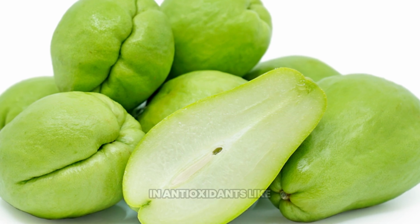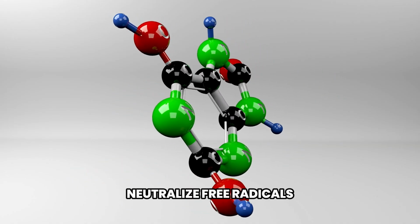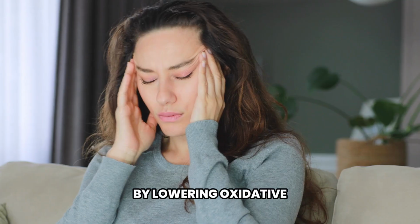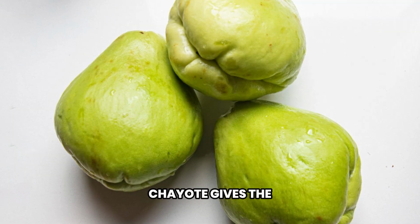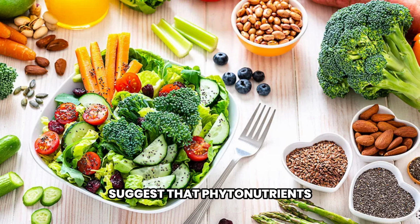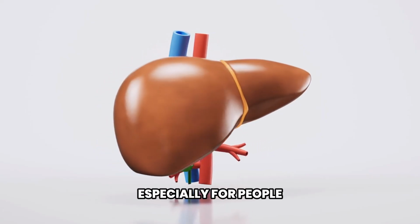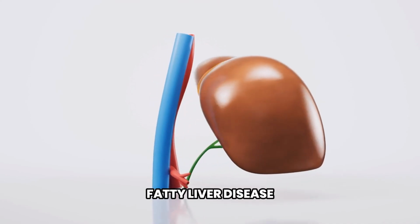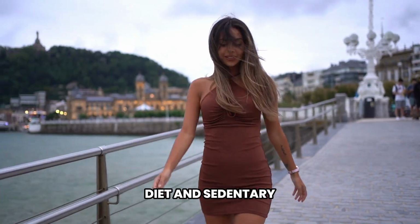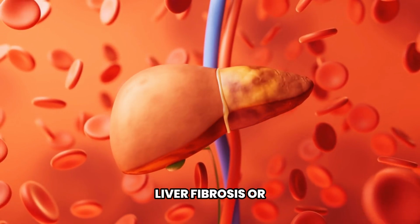First, chayote is rich in antioxidants like vitamin C, quercetin, and flavonoids. These compounds help neutralize free radicals, which are unstable molecules that damage liver cells over time. By lowering oxidative stress, chayote gives the liver breathing room to repair and regenerate. Next, early studies suggest that phytonutrients in chayote may reduce fat accumulation in the liver, a major win, especially for people with non-alcoholic fatty liver disease, NAFLD. This condition is increasingly common due to poor diet and sedentary lifestyle, and if left unchecked, can lead to serious complications like liver fibrosis or cirrhosis.